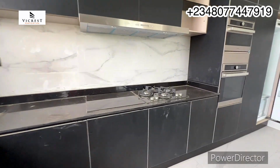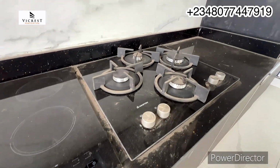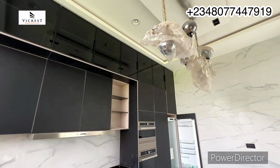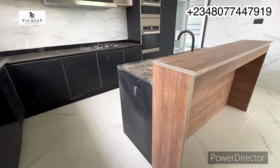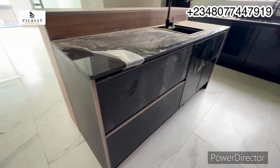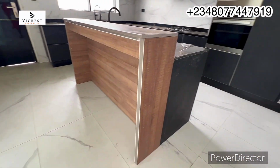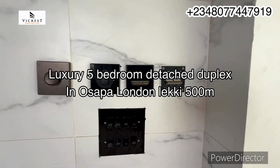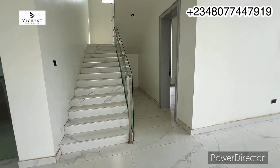Here you have your cooker, your hot plate, a 4-burner cooker right there. You have your heat extractor. Beautiful light, inbuilt speaker, your work surface. In this kitchen you have a double door fridge. Right there you have your microwave, your oven, your washing machine. So let's check out this guest room right here.